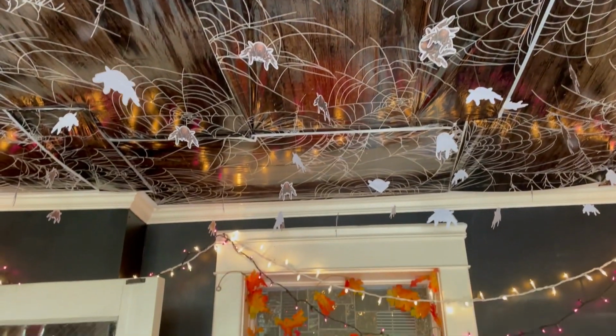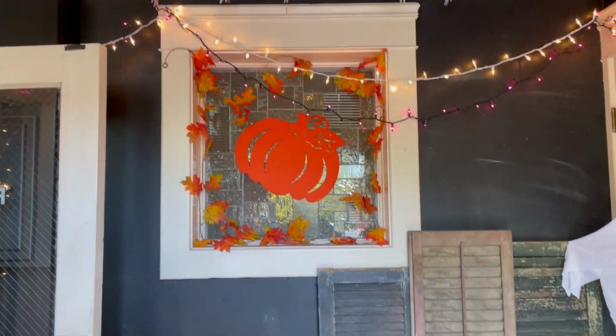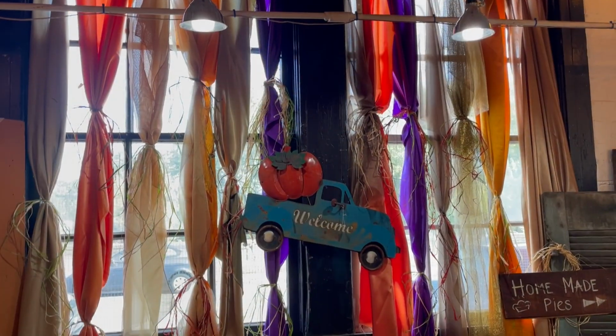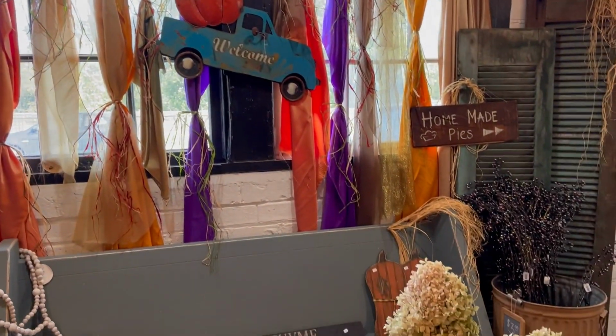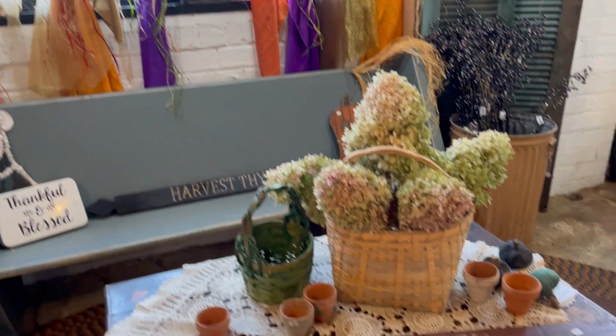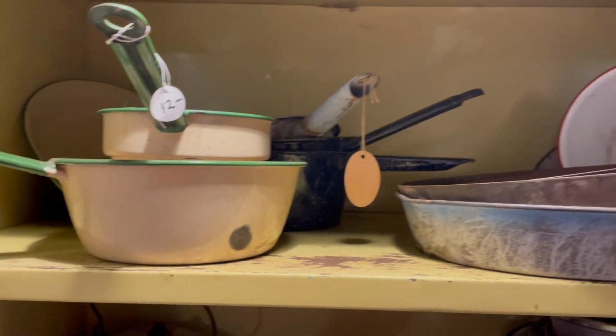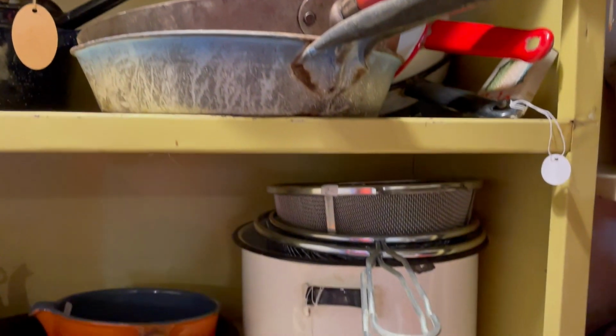I love going to Marshall's around the holidays because everything is decorated so cute. You will get so many ideas of how to decorate for the holidays or how to decorate just any day of the week with cute little vignettes of vintage items. Would you like to tag along? Then let's get started.